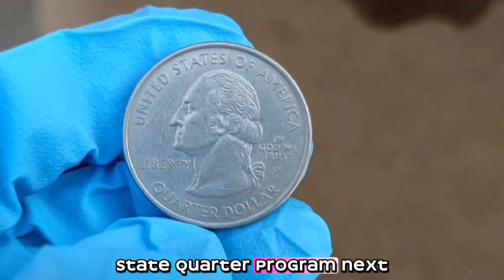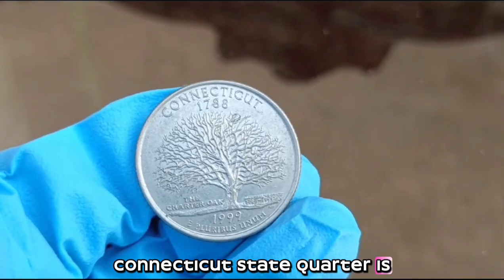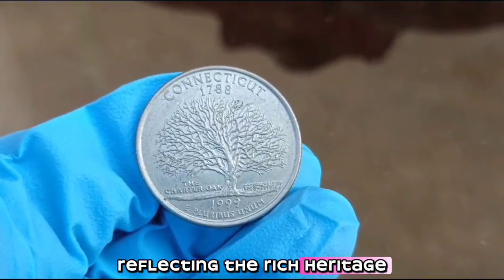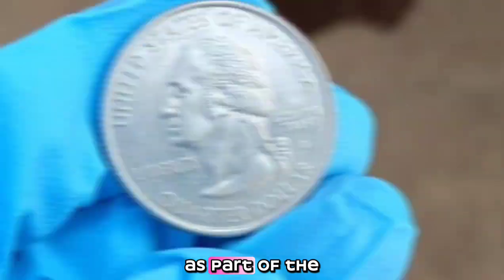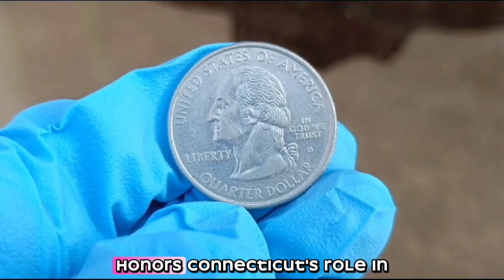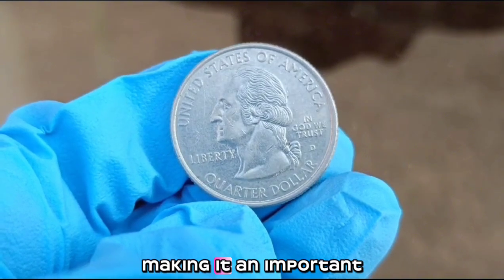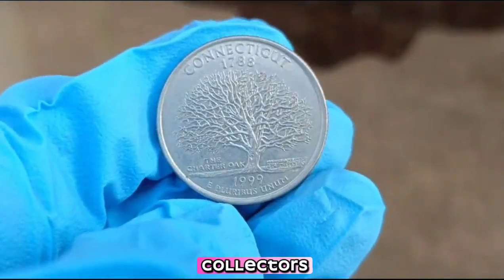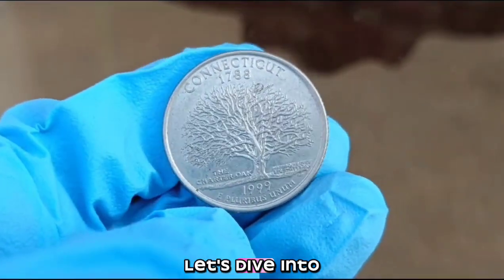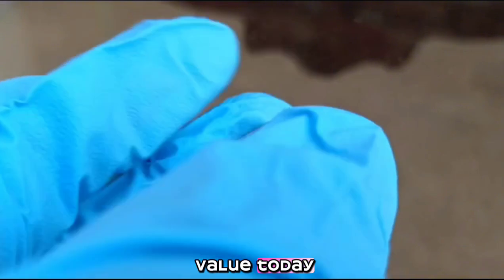Mint's State Quarter program. Next up, the 1999 Connecticut State Quarter is a fascinating piece of American history, reflecting the rich heritage of the Constitution state. As part of the 50 State Quarters program launched by the U.S. Mint, this quarter honors Connecticut's role in the founding of the United States, making it an important symbol not just for coin collectors, but for history enthusiasts as well. Let's dive into the full details of the Connecticut State Quarter, its history, and its value today.